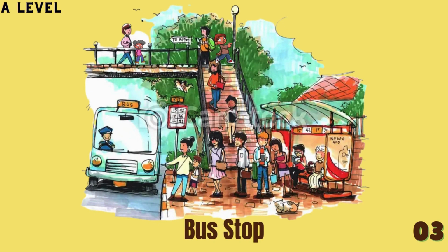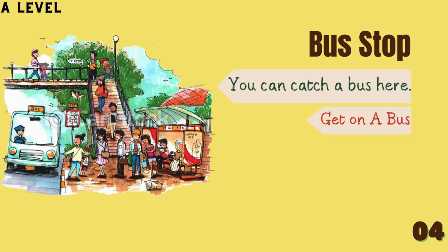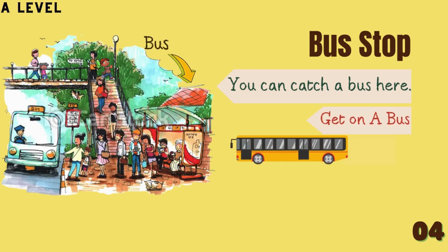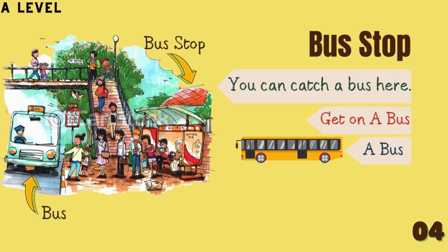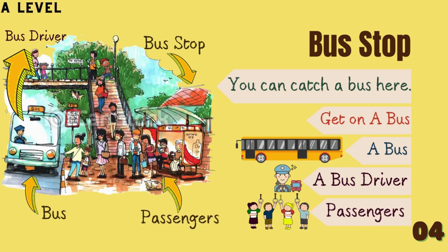Bus stop. You can catch a bus here. Get on a bus. A bus. A bus driver. Passengers.